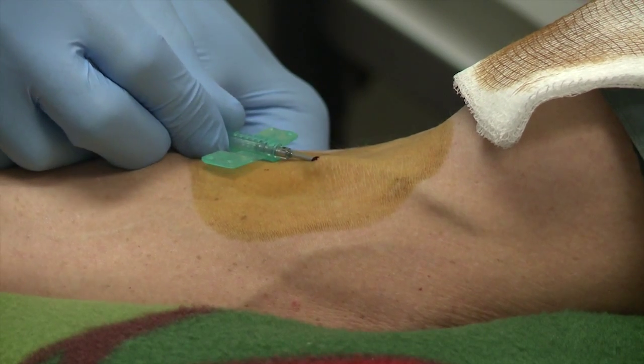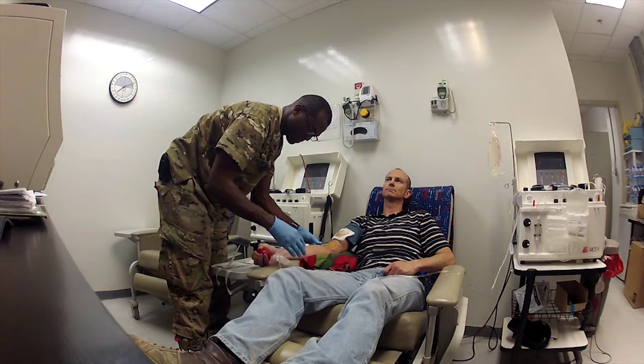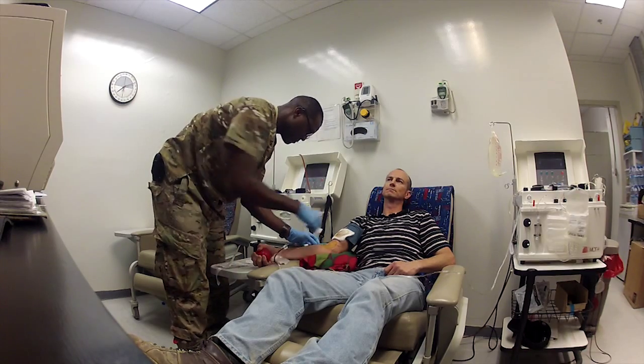Platelets donated at Bagram Airfield also serve the forward surgical teams spread across Afghanistan. It usually takes a donor between 1 and 2 hours to donate their platelets. If you have a high platelet count, it takes less time because you have more platelets to give.